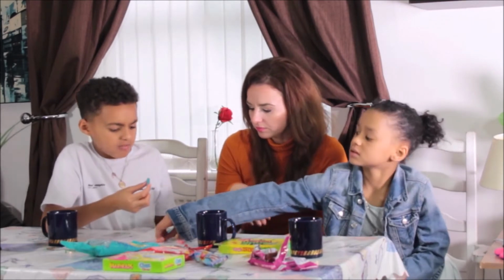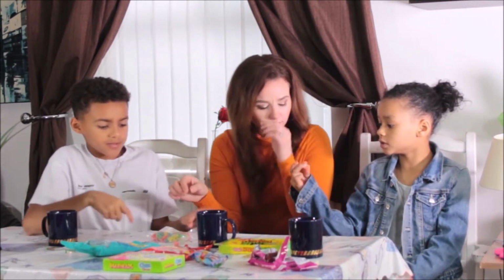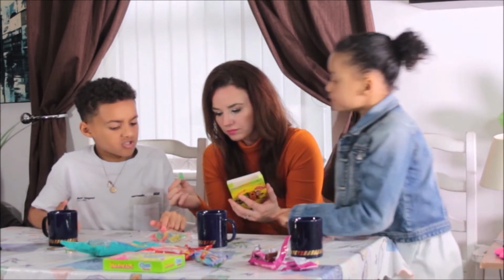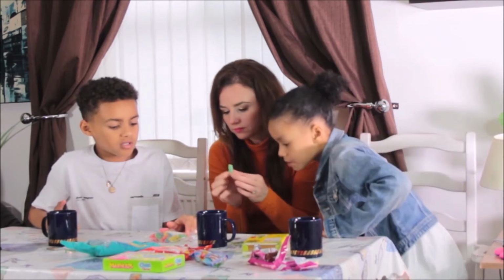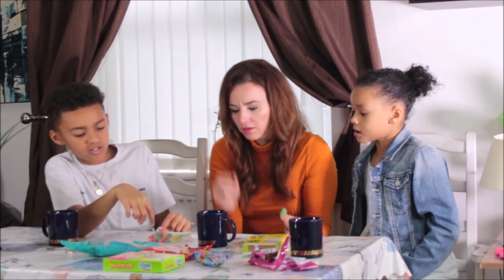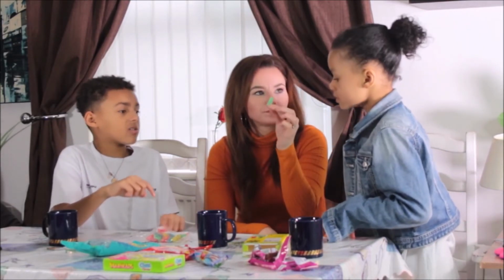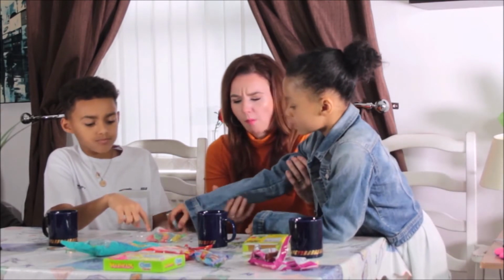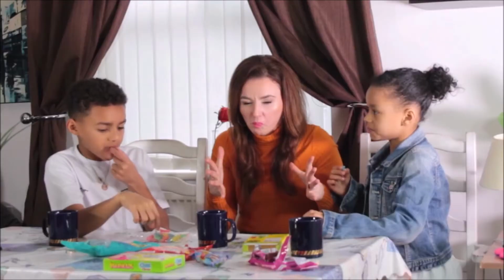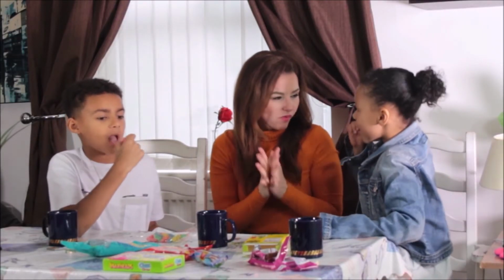I'm going to take a blue. I'm going to take an orange. Different flavours. What's the flavour of it? This is strawberry, I'm pretty sure. The orange is orange, and the yellow is obviously lime. But I'm not sure about these. Oh, this is blue raspberry. Oh my god. It's sour. Quite sour, but not that sour.